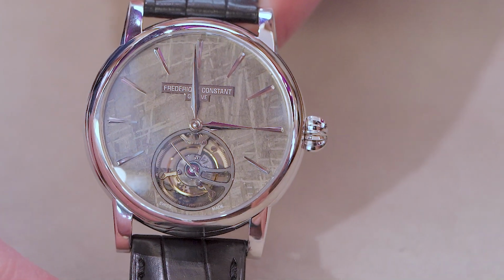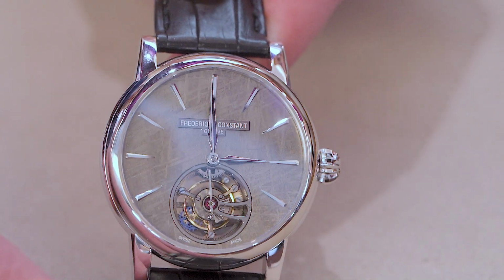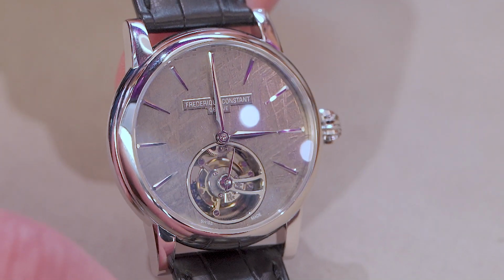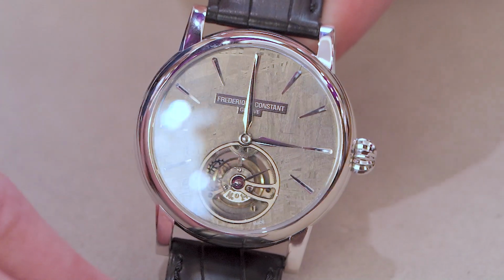You have been personally involved in the development of this. Now, this is the Manufacture Tourbillon, but looks can be deceiving. It's not a regular one, no. So what sets this apart? It's a couple of firsts. At first we have the meteorite in combination with the platinum. That's already a first for Frederique Constant.